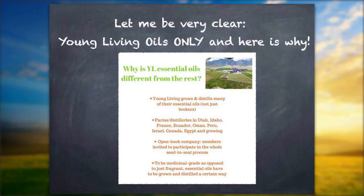Another great thing about Young Living is we are an open book company, meaning that anyone can come and visit the farm, participate in planting the plants and going through the distillery. So I like a company, I don't know about you, that's real transparent. So they don't just talk the talk, but they walk the walk.